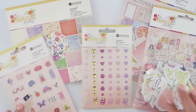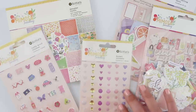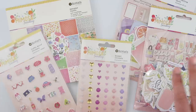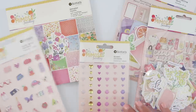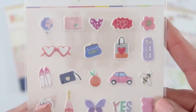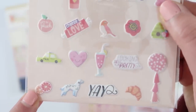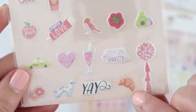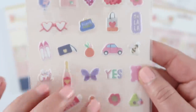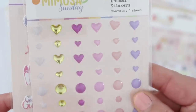And my last favorite for June is the Mimosa Sunday line from Rosie Studios. I just love it. Possibly it's because of the colours. Being winter again, I'm loving anything that is bright and cheery, and this line definitely is. These are a few of my favourites. They've got some really cute tiny little puffy stickers. I do love tiny stickers, they are so handy. And look at this tiny little croissant, he's my favourite. But love the puffy stickers. They've also got some little enamel shapes, and again in these gorgeous colors, love those as well.